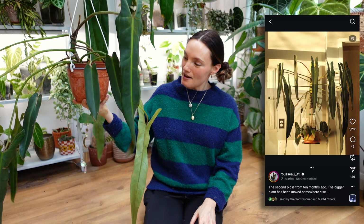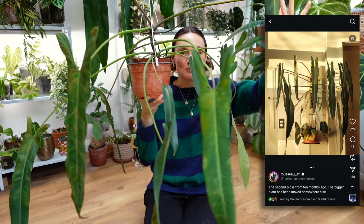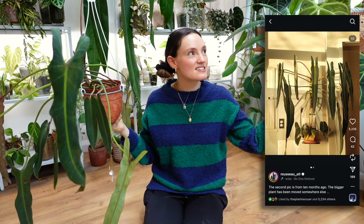It's had pest dramas. I've had thrips on this plant so many times. I haven't found a great way to grow it and display it well, like I'm showing you now, because it just gets in the way, it's so out there and crashes into other plants and stuff.